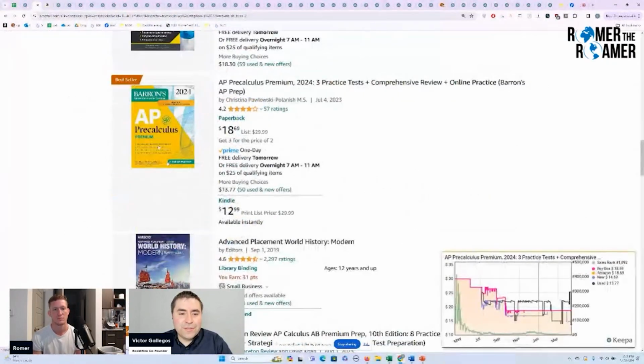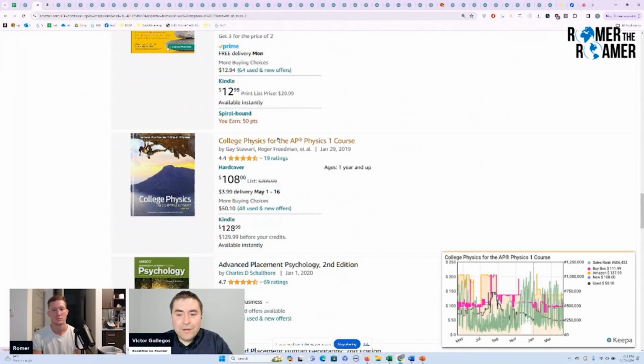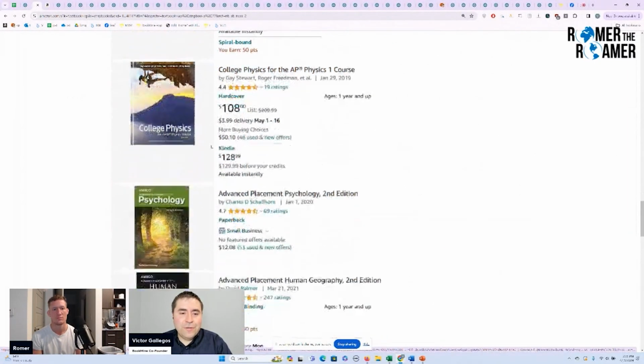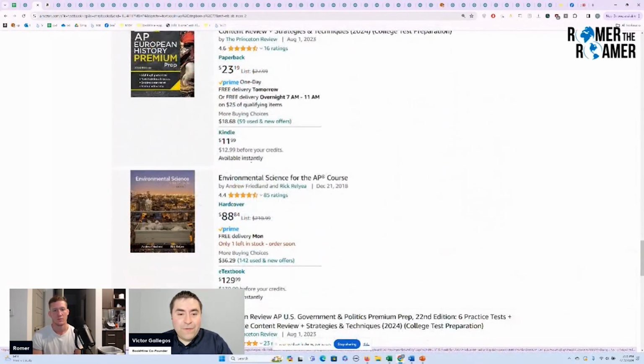You're actually looking for books. So this is not a book. These are just guides, right? This is a book. All right. So this book right here, also a really great high school book. So that's a great high school book. This is a great high school book. So really quickly, we're finding really great high school books.